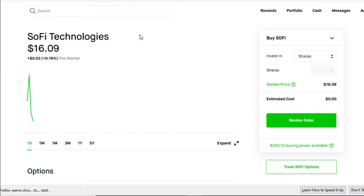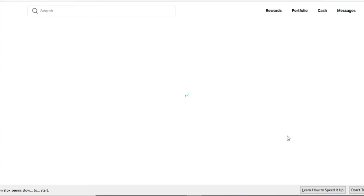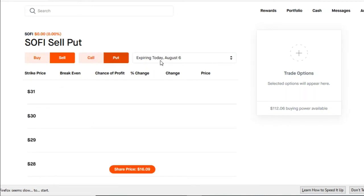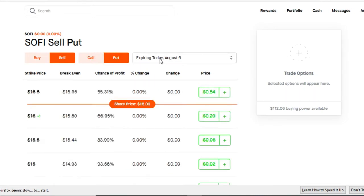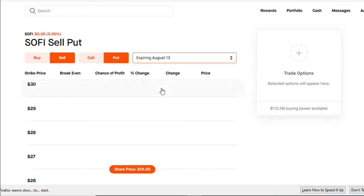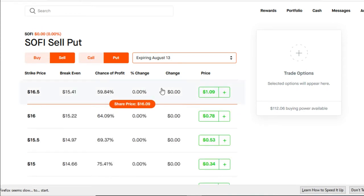Okay, so here we are on SoFi Technologies. So as usual, we're going to go into trade SoFi options. Now we're going to go over to sell and put, and we're going to choose our expiration date. Now we're going to choose the expiration date just 1 week out, which is going to be July 13th. So this strategy that we're about to do is going to be called the cash secured put. I'm going to explain it as I go through.